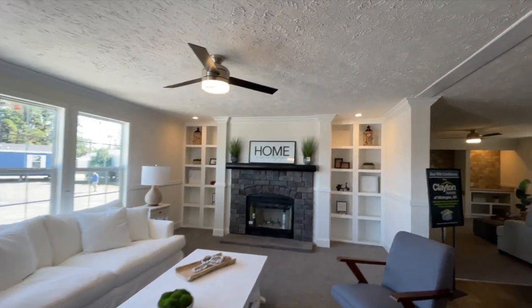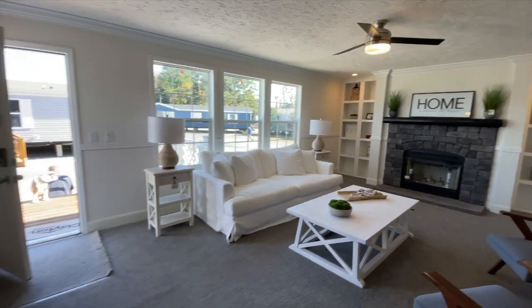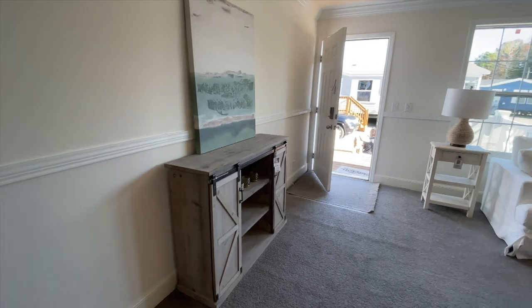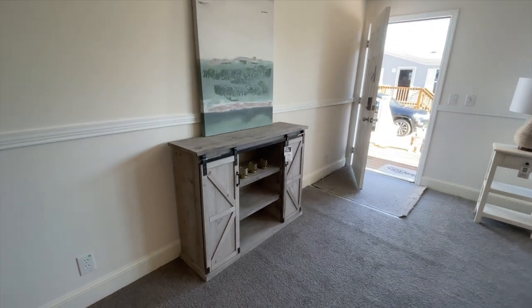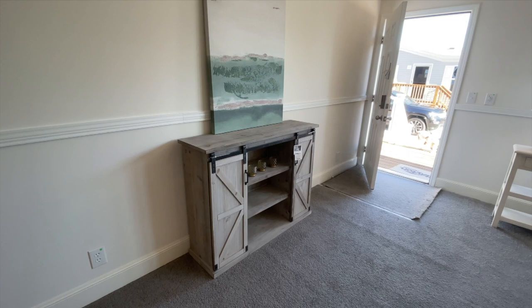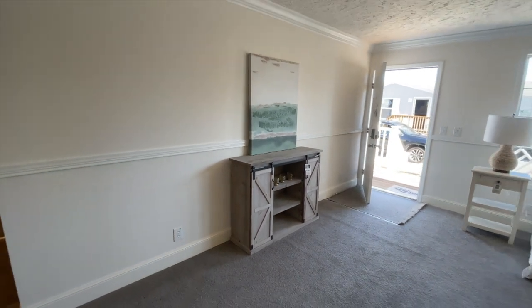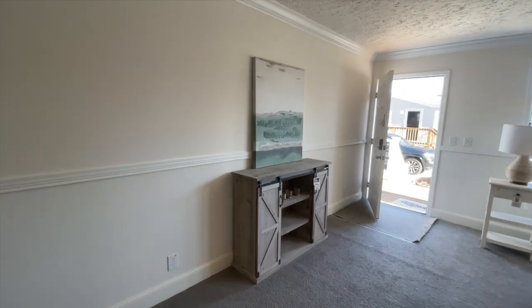Really, really beautiful. Now, you do have space for an entryway here. They've got a nice console here, but you can also put seats on either side, or you can put a bench in the middle and tables on either side because you have the outlets.